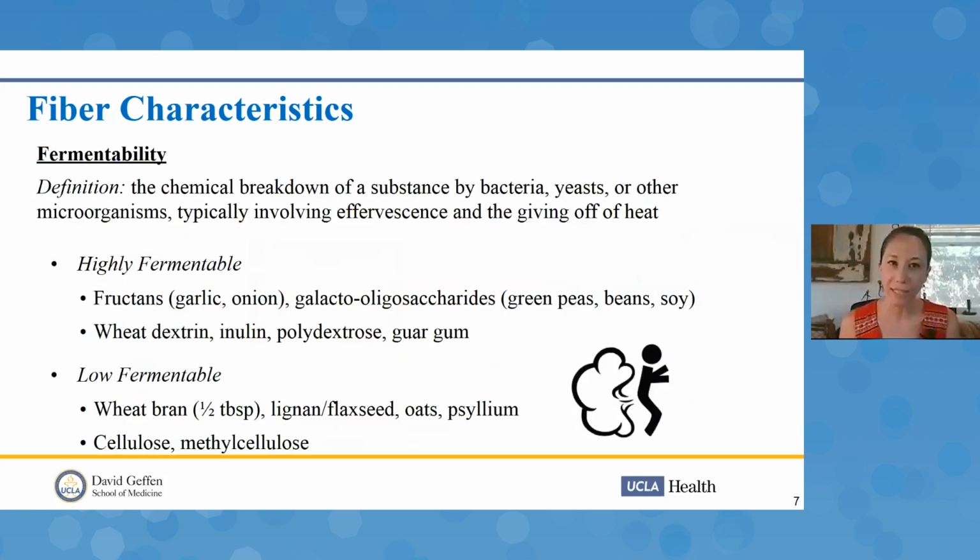The next characteristic is fermentability. We're all familiar with this one. This is when a chemical is broken down by some sort of microorganism and we release gas or heat as a byproduct of this. So the more fermentable that a fiber is, the less likely it is to help with bowel movement. So what that means is if you have a patient who is constipated, offering them a highly fermentable fiber is not a great idea.